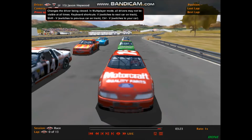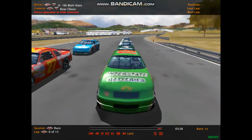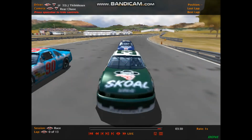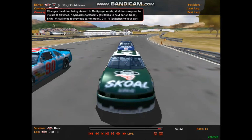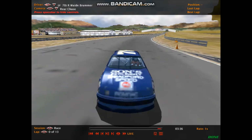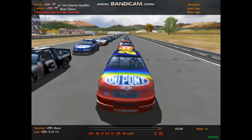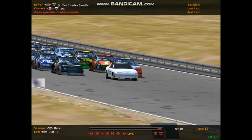Next row is 15, Jackson Haywood, and 14, Ryan George. Then it's number 18, Matt Haas, and number 27, Cat Batson, who won this season at Darlington. Next row sees number 83, Jacob Thibodeau, and car number 90, Jordan Anderson. And starting shotgun on the field will be car number 70, Wade Brummer, in the Pontiac. So that's your field, 41 cars here for the second road course race of the season.